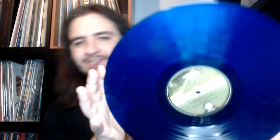This is a recent reissue, and I'll just take it out to showcase in this case. It does come pressed on blue vinyl with that cool kind of galaxy-ish Vertigo label. So very happy to have the first Def Leppard album finally in my collection.